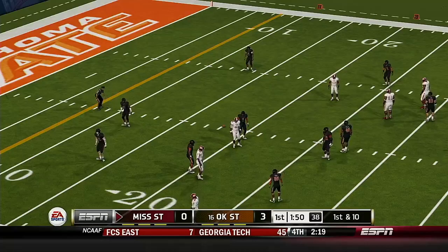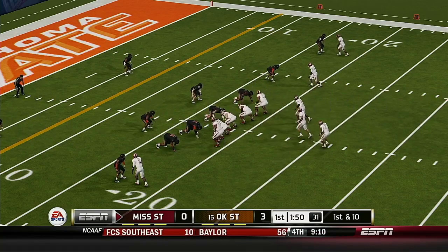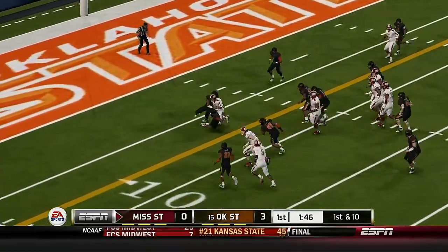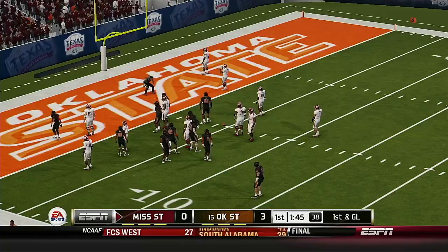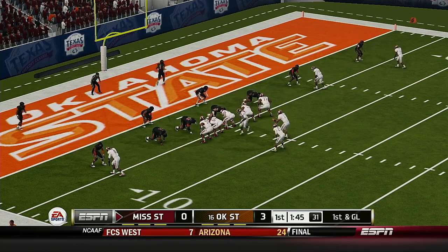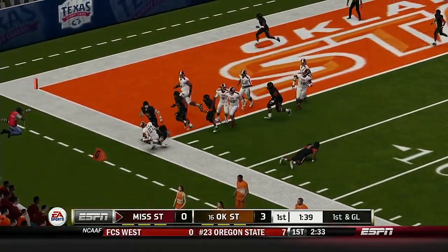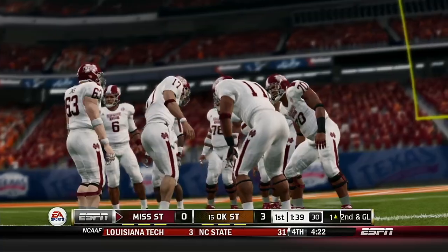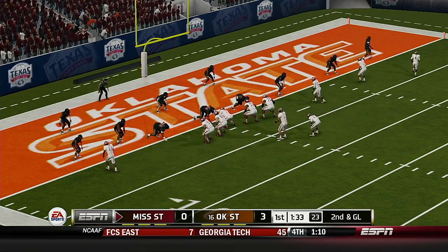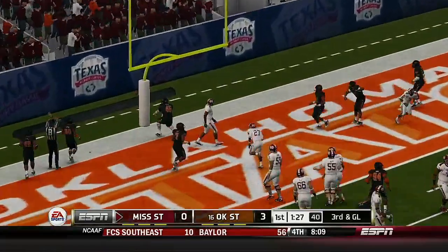Made at the 18. And that sets them up with a first and goal. Maybe after a nice run like that, you try to go up in the air with a play action pass. He pitches it, and he's shoved out of bounds around the 1 yard line. From the 1 yard line, second down. And he throws it away.